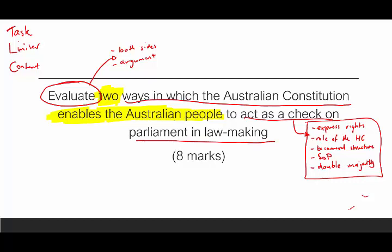Okay? A weaker student who might know the content and know what they need to talk about, but can't actually target the question and break down what needs to be done. Now, for example, if I look at the 5 ways in which the Constitution acts as a check on Parliament in lawmaking, you'll note the separation of powers. Judicial, executive, legislature. The idea that there's no abuses, that each of them have certain roles they play.